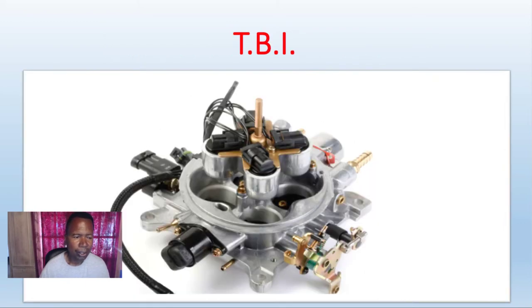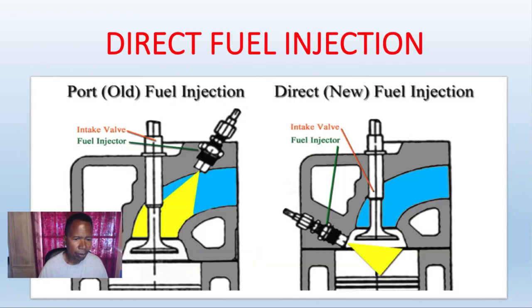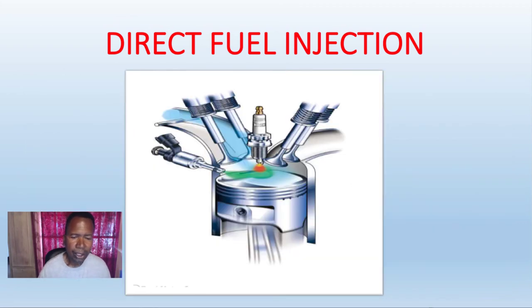And throttle body, like we've seen earlier, is right above the throttle plate. The difference between the two, you need to remember, is the location where they're being fired. It's just different locations. Here's again direct fuel injection. You've got your valves, plug, and the injector firing right on top of the piston, under the valves.